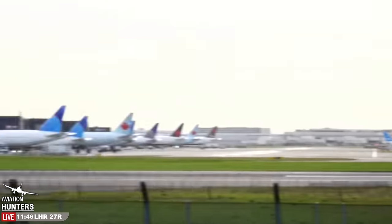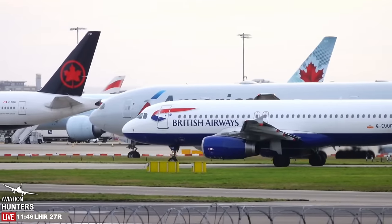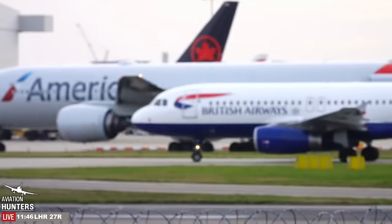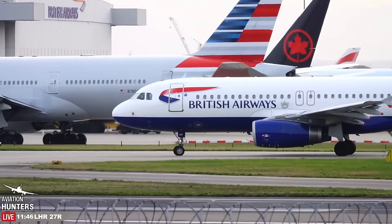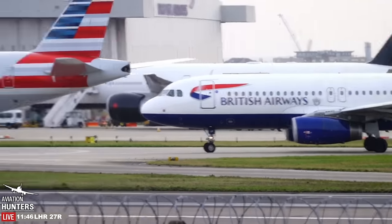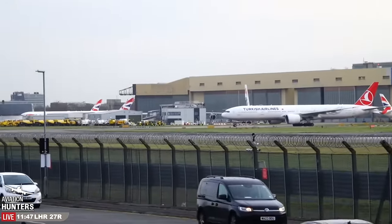The Lufthansa jet. We've got an American 777-200ER that's taxiing to 27 right, and so is this A320. Now I think this A320 is jumping the queue. Yeah, you can see he's just entering the other taxiway. That's going to lead straight into the runway, and that is probably the best explanation as to why there are no aircraft taxiing to 27 right on this side, or at least I should say lining up.